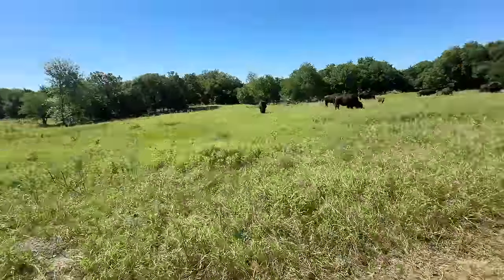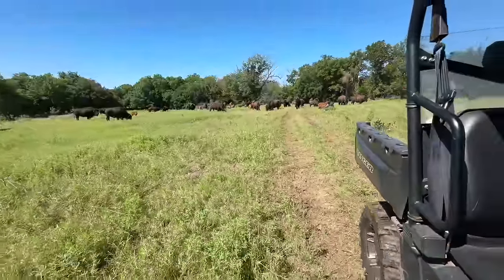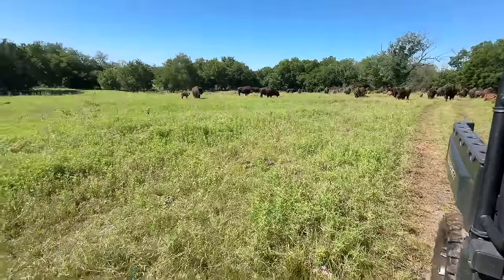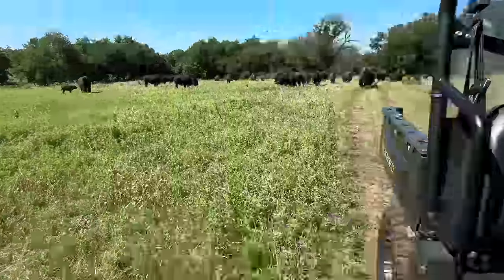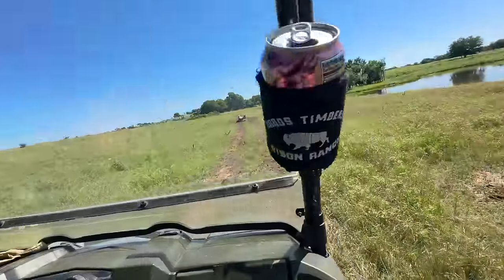Let's hook onto that mineral tub too. Hold on, get there. Joe's kind of following. Just a little guy. Come on! All right, let's go up here and grab that mineral feeder real quick.